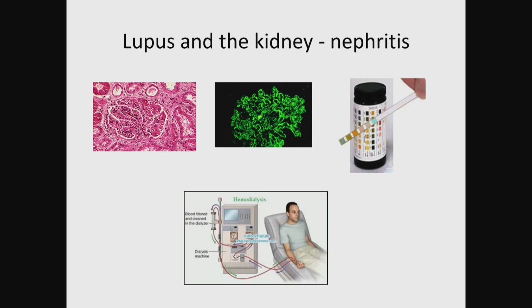And one of the challenges with nephritis is it often isn't causing any symptoms until your kidneys have stopped working completely, by which point you have missed the opportunity to intervene. So one of the things in lupus is that some clinical features are very, very obvious, and some are not. And some have to be actively looked for to be able to diagnose and manage.